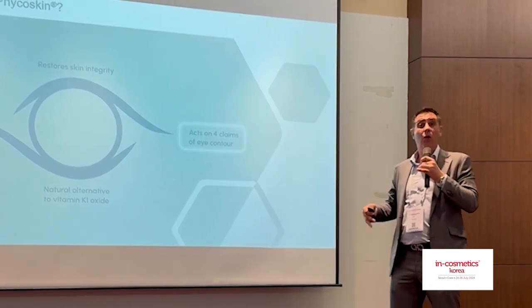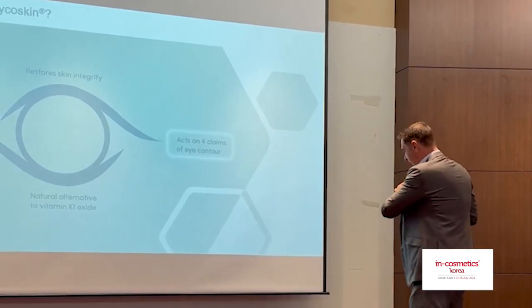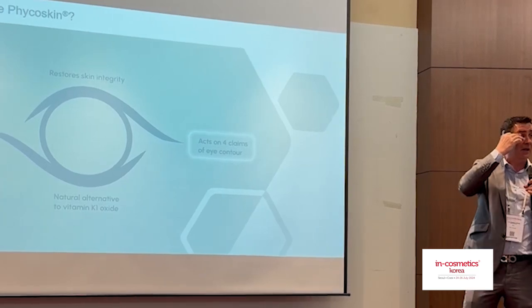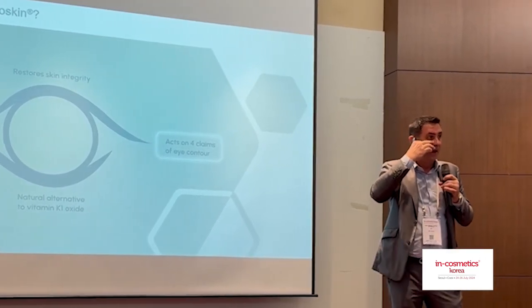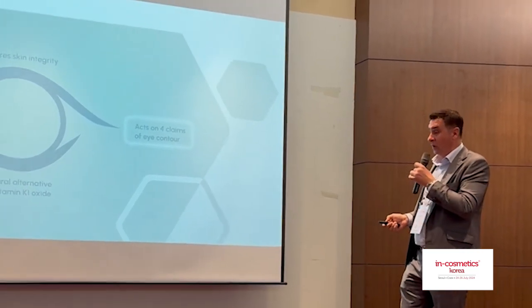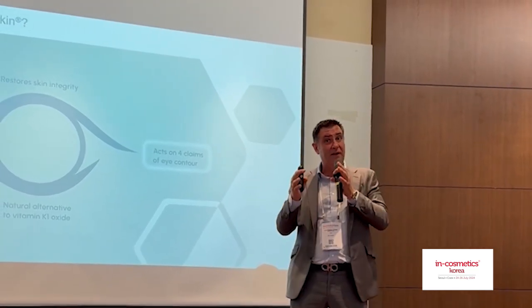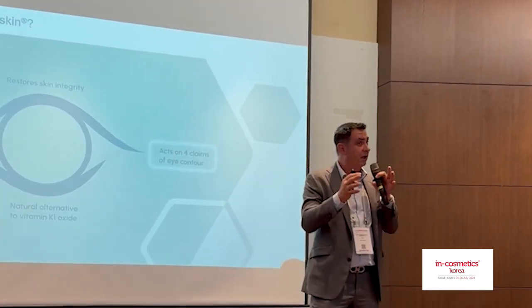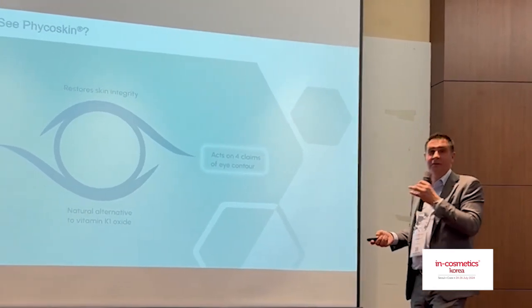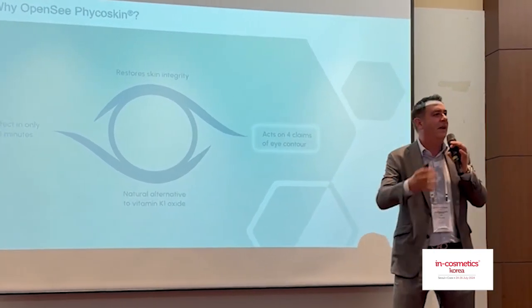Now we made 3 different clinical studies. We made one for the 4 claims: eyelid lifting, puffy bags, wrinkles, and dark circles. We made another which is just a comparison between OpenSee and vitamin K1 oxide, just to see if OpenSee can really be an alternative. The third one is a very nice one because this is just a flash effect. This is an immediate effect in 40 minutes.